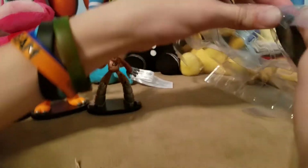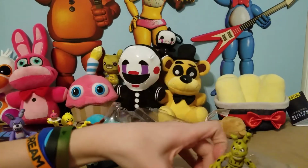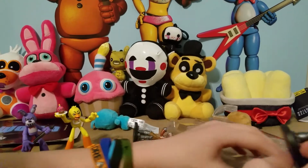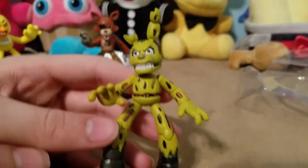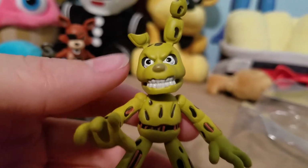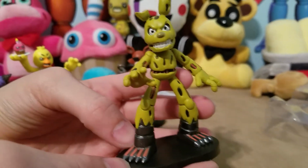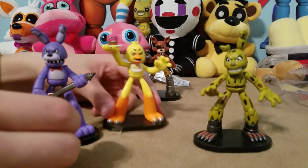SpringTrap. He's actually put in there correct. Like the other ones weren't sewed in there or made to hold into there. SpringTrap was. Maybe that means something. SpringTrap was the better one. He actually looks pretty cool. You can see the rips in him. Makes him kind of look like a barbecue. He was grilled on a barbecue. Looks pretty cool. You can see the ripped ear right here, and the blood on the feet. Here's the back.